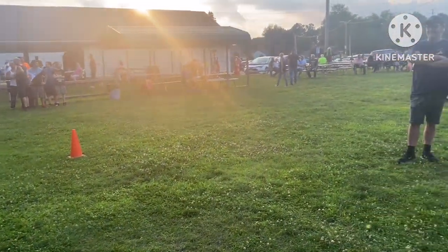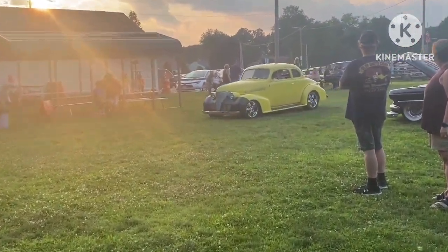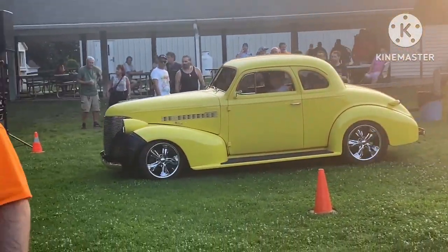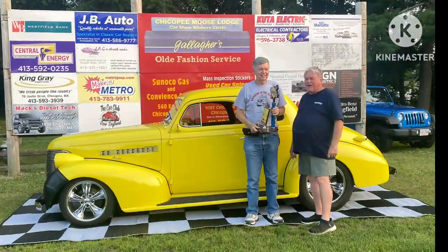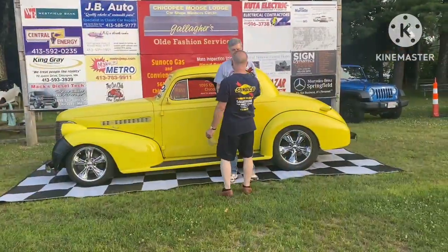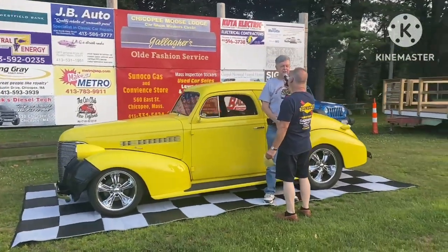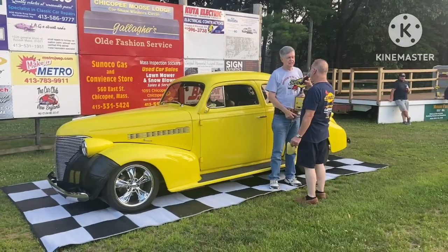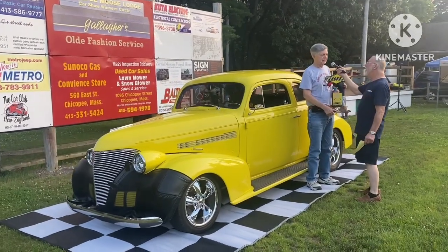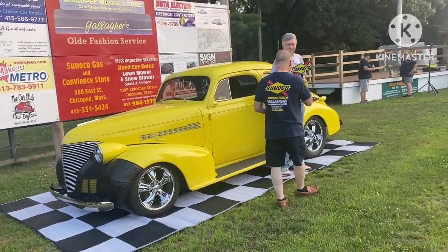Our next vehicle belongs to Ed Jason. It's a 1939 Chevrolet Coupe. You had it a long time? Since 2008. Did you do some restoration or did you get lucky? I did some. What's it got in it? Craig motor, 383. That's a good one. Do you have air conditioning? Yes. You could get some friends to go home with you tonight. Thank you very much for being here tonight.